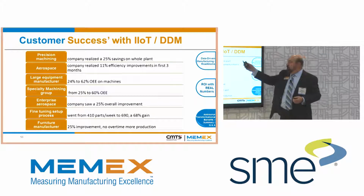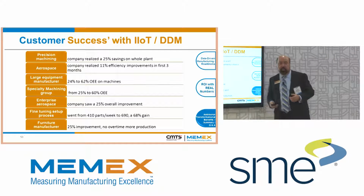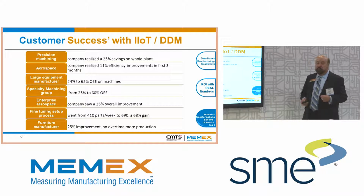A precision machining company we work with, 25% savings on the whole plant sort of effort. I've had companies go from 40% OEE to 82% OEE. That's over 100% improvement. I had Magellan Aerospace in Kitchener, Ontario with us. They had 130% improvement. They went from 37.9% OEE, and then in a matter of 3 to 4 months, they were able to get it up to 85%, world class. So these things are actually attributable, and they actually published the results, so it's an interesting example. But even going from 24 to 62% OEE, that's a significant gain in terms of effort, because it's not the raw number, it's the delta number that gives you a percentage.